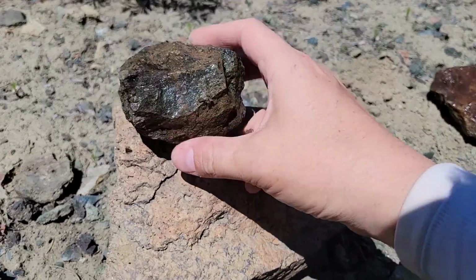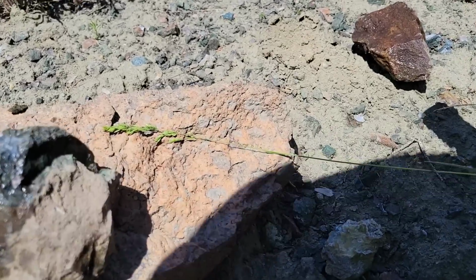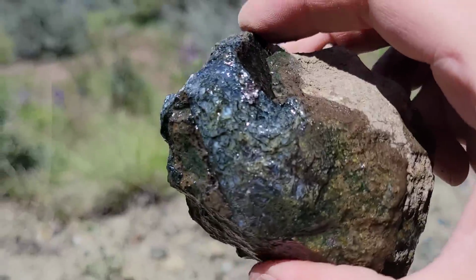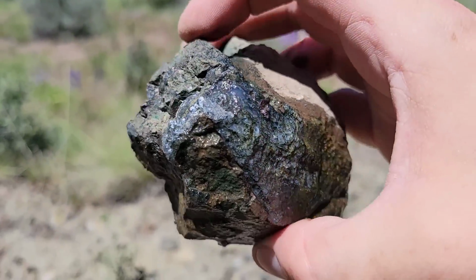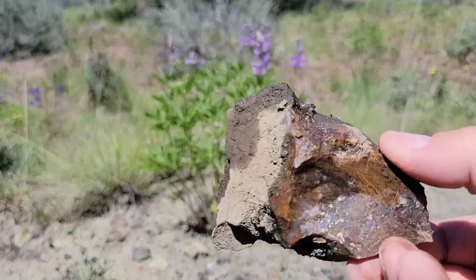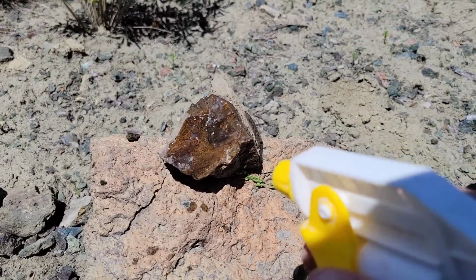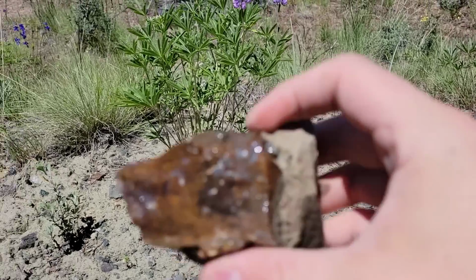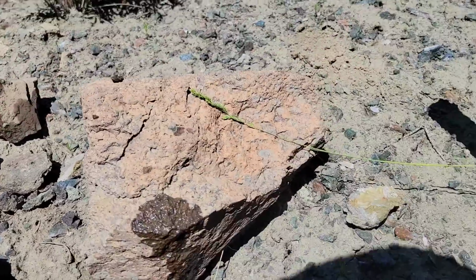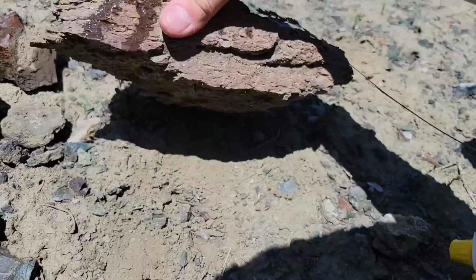It's hard to tell some of these. Hard to tell. Well, that's pretty good. That's pretty good. Take that. That's a maybe. I don't think this thing's an agate. That is not. That is just a big old rock.